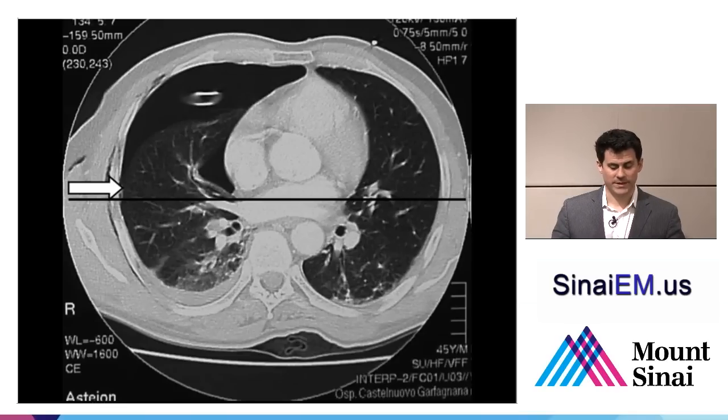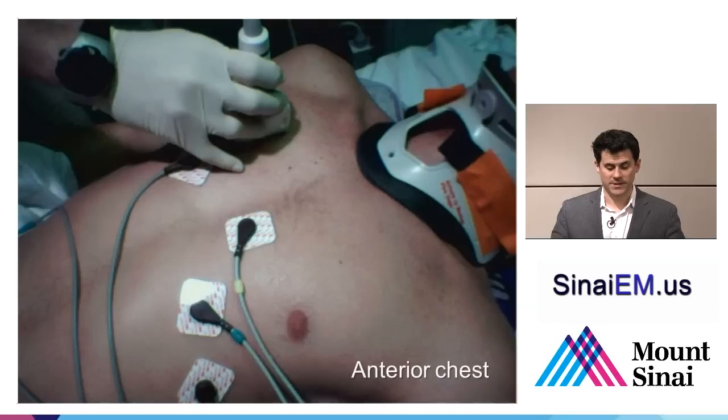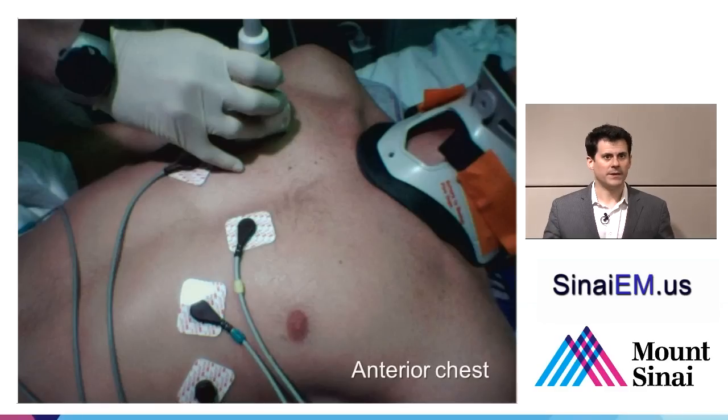So images like this are what makes us a little more understanding of why maybe ultrasound is better. So how do we perform this? It was initially described using a probe held in the anterior part of the chest. And if you think about it, the area in a supine patient where air would accumulate in the setting of a pneumothorax is going to be anterior.